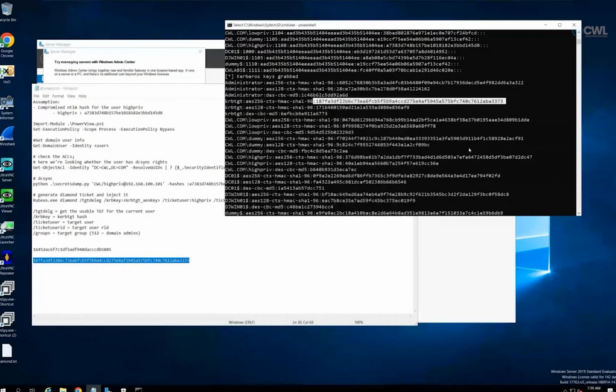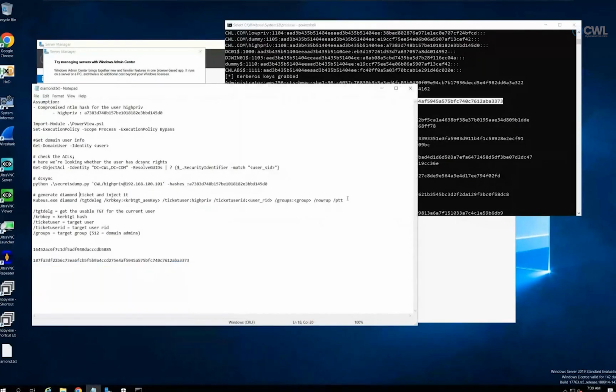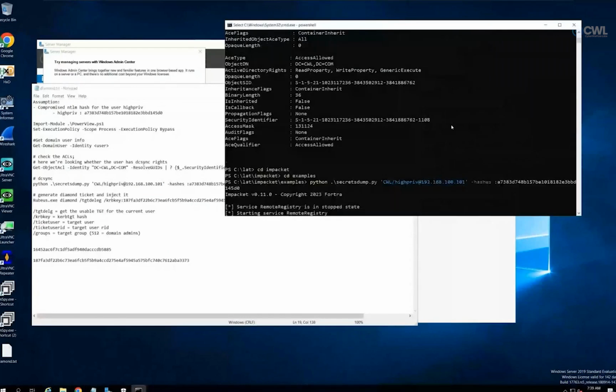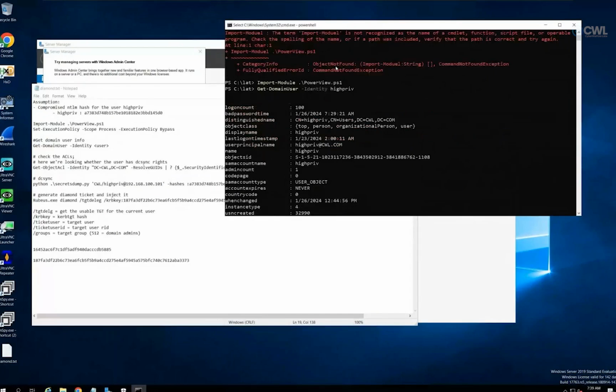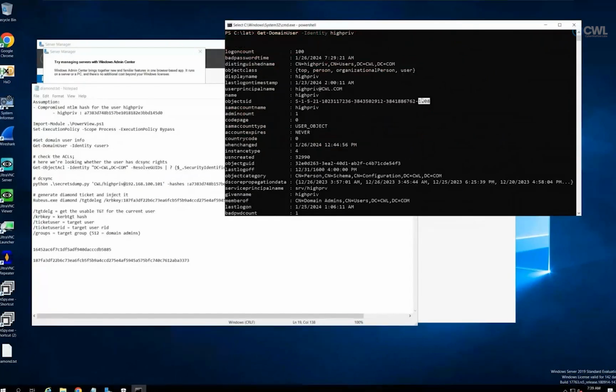Okay, now let's assume that by doing the DC sync attack, we have retrieved the krbtgt hash or the key. Then we will perform the diamond ticket attack now. So let's assume that we have this AES key. Let's just replace this here, and then let's assume that we have the RID of the high privilege user. If you go to the previous command where we enumerated this high privilege user, there is a SID, and at the end of the SID you can see there is a 4-digit value. This is the RID of this user.